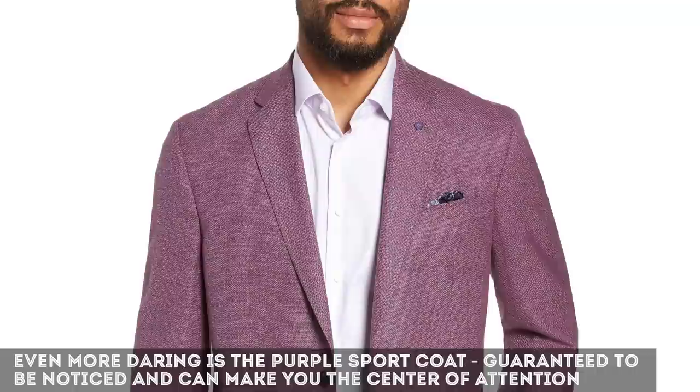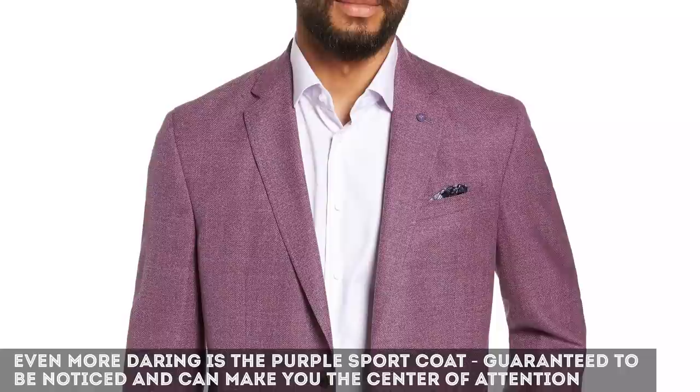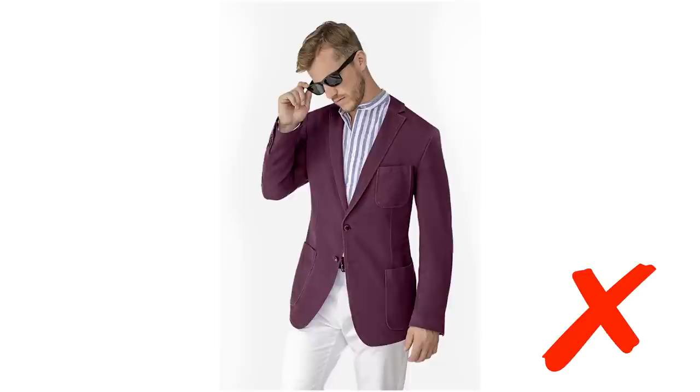Even more daring, then, than purple trousers would be a purple sport coat. You'll probably be the center of attention if you try to wear a jacket that is fully purple in color, which would go against style icon Beau Brummell's maxim that dressing well shouldn't draw attention to any particular garment, but rather to the general aura that a man projects by wearing things tastefully.